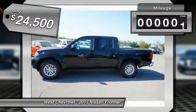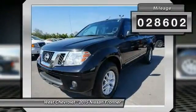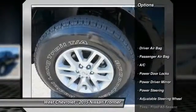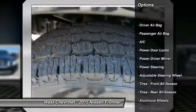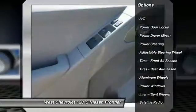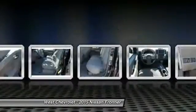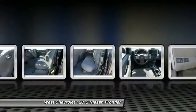This vehicle has less than 30,000 miles. Here are some of this vehicle's great options: traction control, keyless entry, steering wheel audio controls, stability control, Bluetooth, adjustable steering wheel, driver airbag, power steering, aluminum wheels, cruise control.